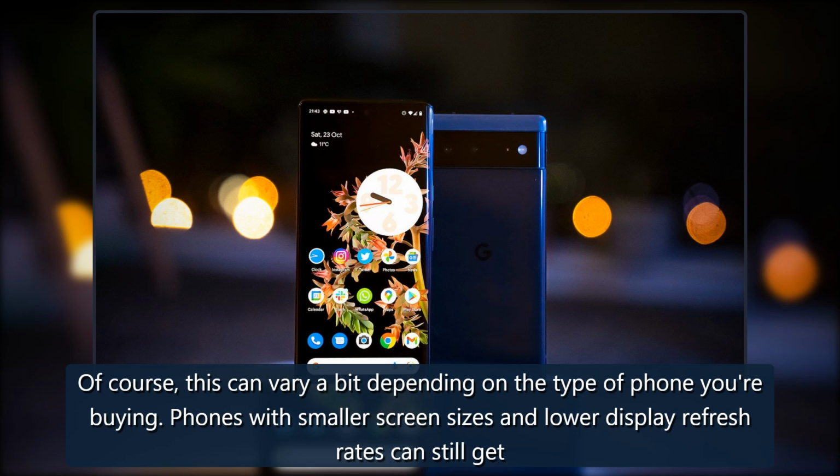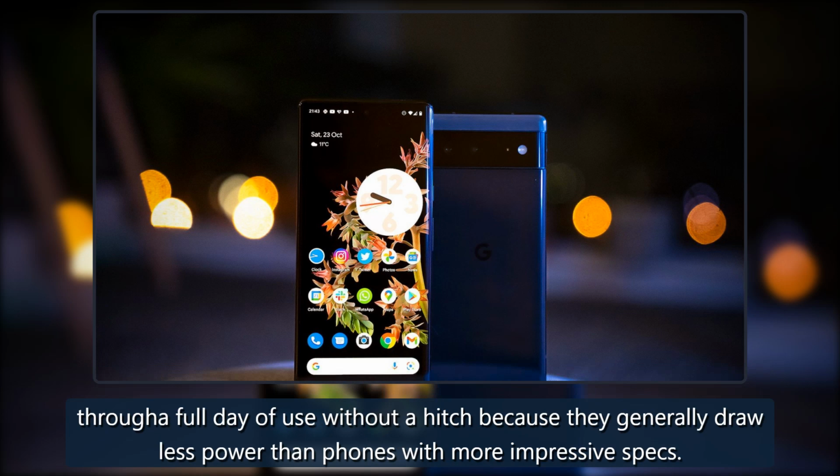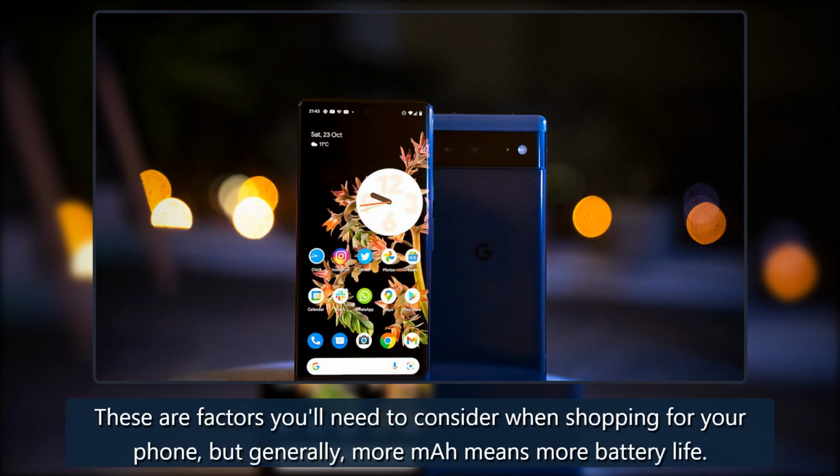Phones with smaller screen sizes and lower display refresh rates can still get through a full day of use without a hitch because they generally draw less power than phones with more impressive specs. These are factors you'll need to consider when shopping for your phone, but generally, more means more battery life.